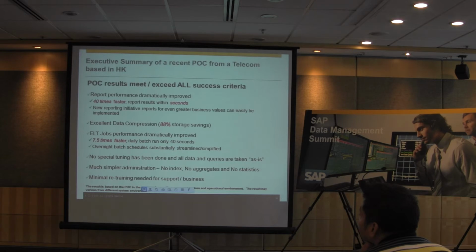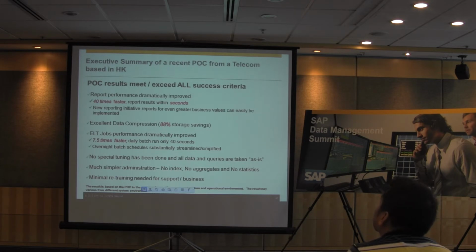The overnight batch job schedule was also streamlined and simplified. Before, they could not meet the 9 p.m. deadline; now they can have the report ready quickly, before business hours open. The business user can easily open the report, see it, and use it to help grow their business. Also, the most important thing is about the tuning. With Sybase IQ, there's no special tuning, and the data or queries are used just as they are. This is wonderful, because imagine how much work the migration would take when you change the database layer. But with IQ, it's simple. If the SQL is ANSI standard, then the query will just work as it is. And the administration is also very simple, because we just load the data.